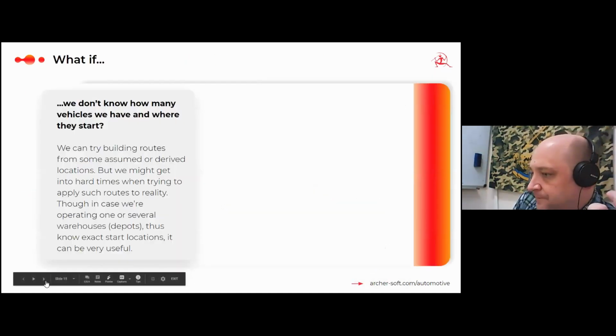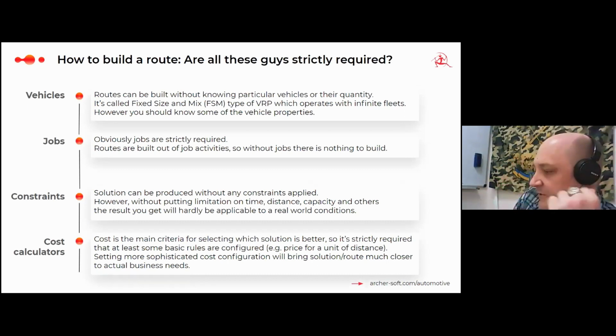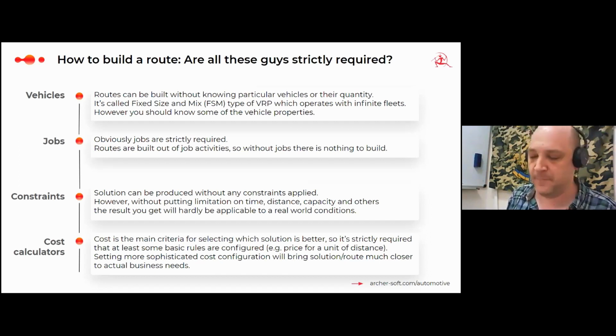So let's go. Let's say we're starting by formulating the vehicle routing problem. We have some jobs. The question here is about formulating the job. Do we need all this stuff? Definitely, you need the jobs. That's pretty obvious. If there are no jobs, there is nothing to build the routes for. If there are no vehicles at the moment you're trying to formulate the job, in some cases it might be possible to build routes without knowing the actual location of vehicles, and I will show and explain how it can be used in practice.